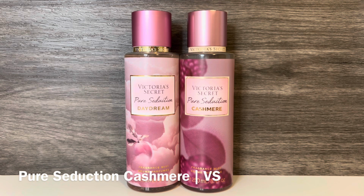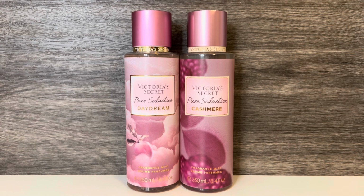Next is Pure Seduction Cashmere, which has notes of whipped meringue and decadent berries. And to me, this is candied berries topped with sugary whipped cream, with a bit of an airy quality as well. The berries feel like raspberry with maybe a touch of strawberry, and have a sugary, candied feel to them. The meringue adds a creamy, lightly vanillic sweetness, and like many Pure Seduction flankers, this has a fruity candy or punch type of feel. These are both fruity candied scents, but Cashmere is sweeter and the fruit is brighter, while Daydream is softer and warmer. I do prefer Pure Seduction Cashmere.